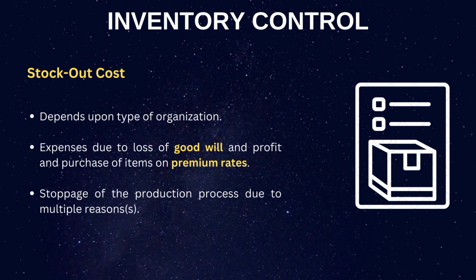Earlier we have discussed the discounted rates. Now it is the premium rates. It is a very unlucky situation for any organization: you have to purchase the item at premium rates. It may be due to any reason, maybe mismanagement of your internal department, or shortages in the supplies in the market, or failure of the vendors. Whatever the case is, it depends on the organization, but it is a reality.